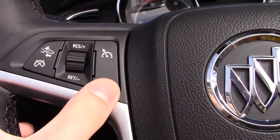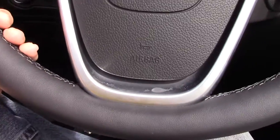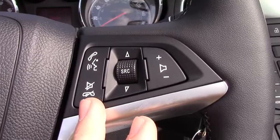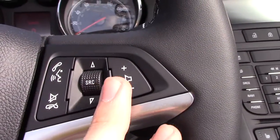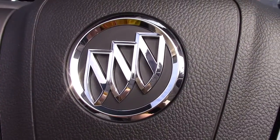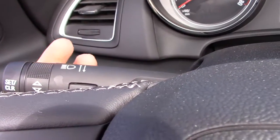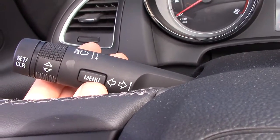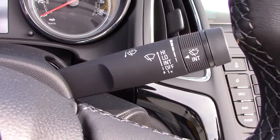On the left are your cruise control buttons. You could set your speed here. And on the right you have all your media controls. You have voice commands as well as controls for your Bluetooth telephone. You have your source button and your media volume button, and a nice chrome Buick emblem on the airbag cover. So right here on the left stalk you have your turn signal controls as well as controls for your little information screen, and on the right stalk you have your wiper controls.